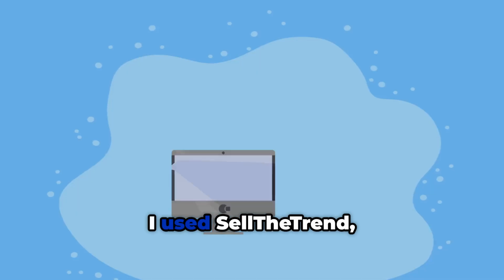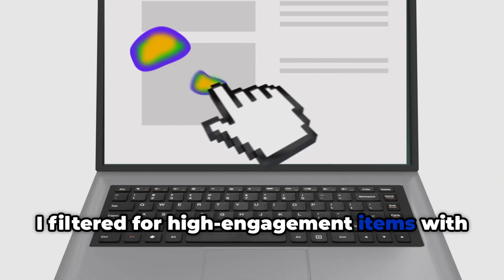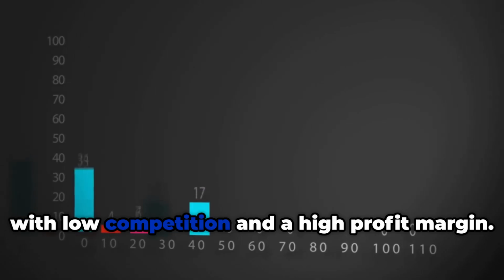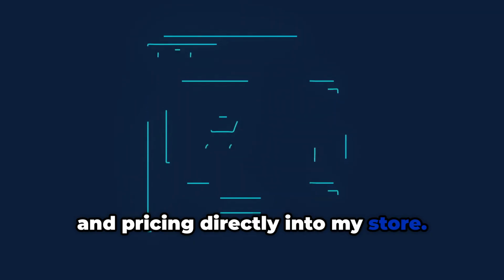Instead of guessing, I used Sell the Trend, an AI tool that tracks viral products across platforms. I filtered for high engagement items with fast US shipping. The winner? A sleek, portable phone charger trending on TikTok, with low competition and a high profit margin. Sell the Trend imported the product, images, and pricing directly into my store.